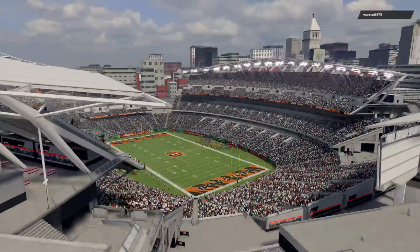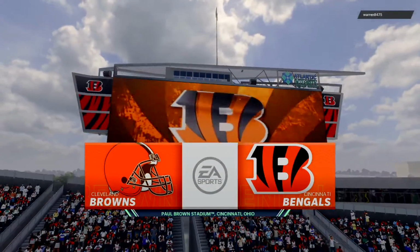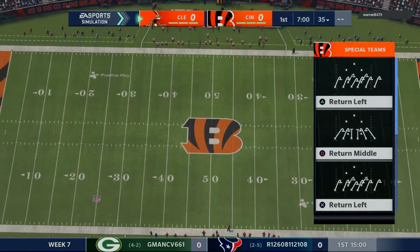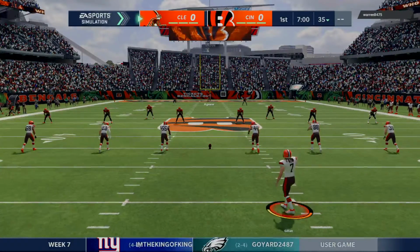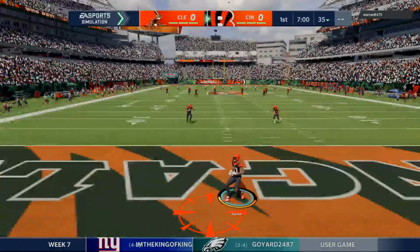EA Sports coverage of the National Football League takes us to the Queen City of Cincinnati and Paul Brown Stadium, right on the banks of the Ohio River. The enthusiasm of this Cincinnati crowd in full effect a moment ago as their Bengals took the field to the delight of this sold-out crowd. And they're all set as they'll match up with the Cleveland Browns.